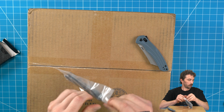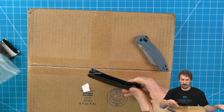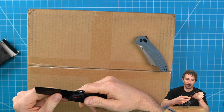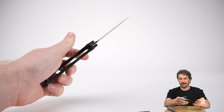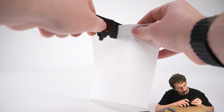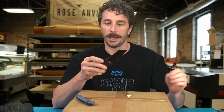Dang! It's like that knife, just bigger and meaner. Whoa! That is a gnarly knife. Got the blade lock right there. Dang, that thing is thick. Is that real carbon fiber? Yeah, it's a carbon fiber handle. Super smooth. I like it.